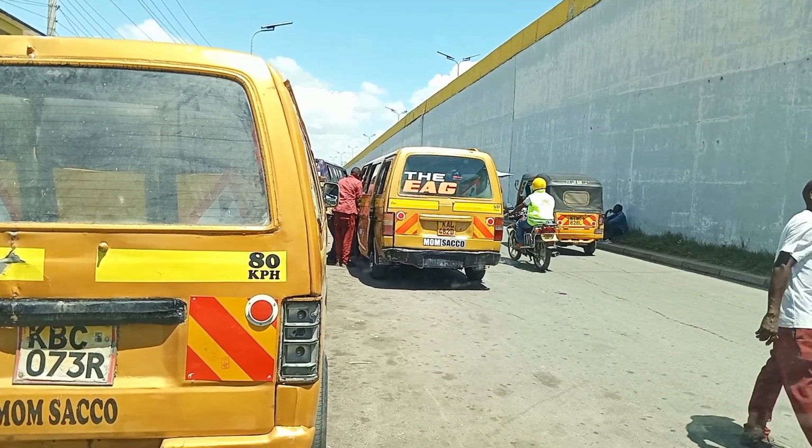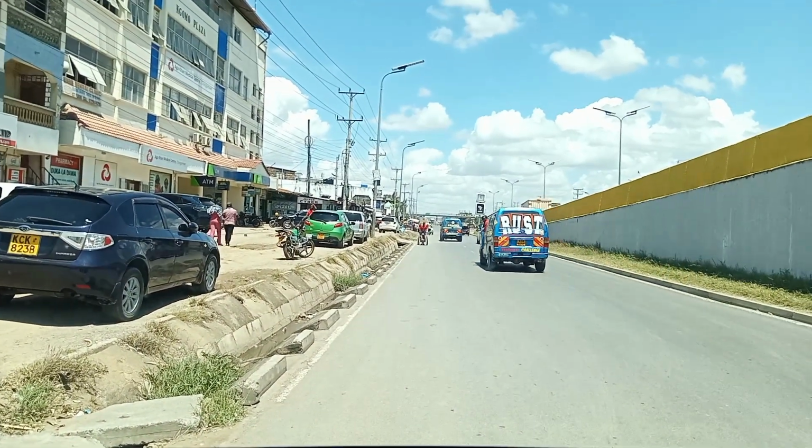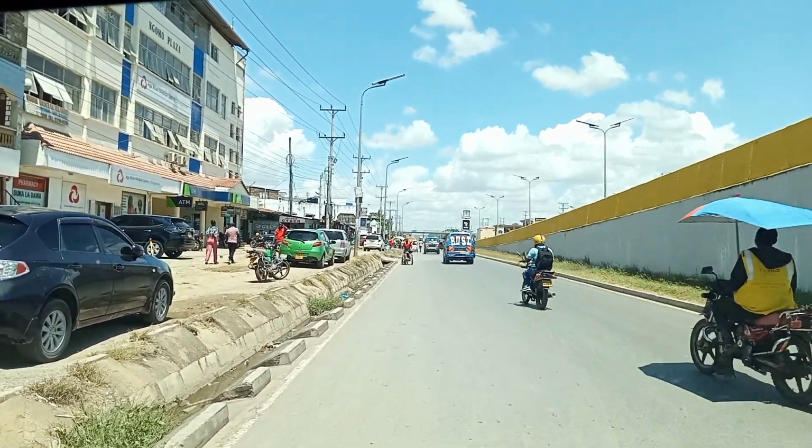Miritini is a suburb of Mombasa, Kenya. It is one of the 3 county assembly wards in Jomvu constituency.